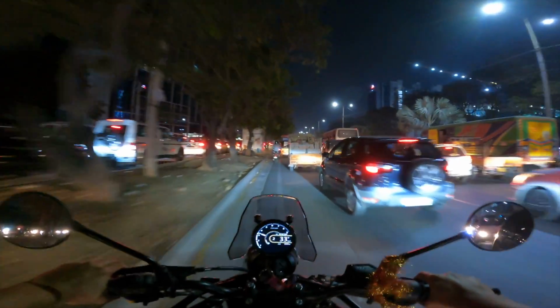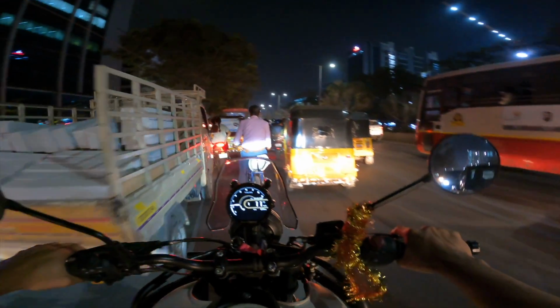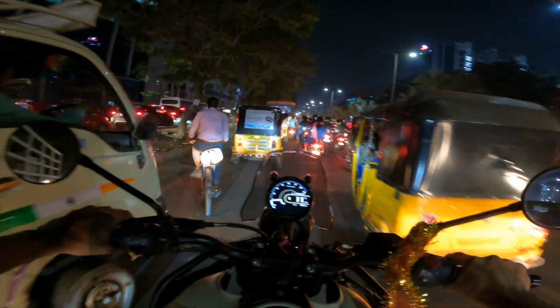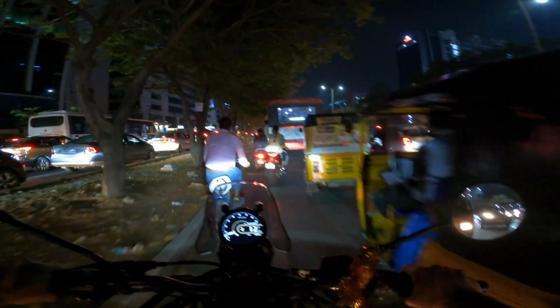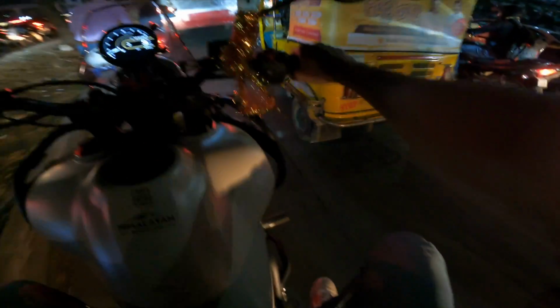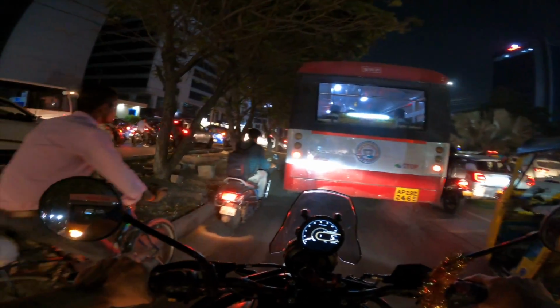You learn it on a smaller bike like this, and then progress to the bigger bikes. That way you'll have more confidence. You learn the tricks, you learn the weight balancing, you'll know where to stand, where to sit, where to saddle, where to push the footrest for weight balancing, all that kind of stuff. The braking, the throttling, all that you'll start learning on a smaller bike.